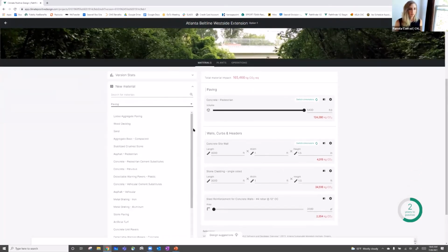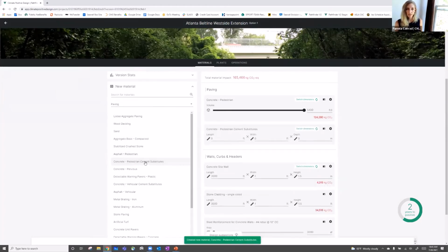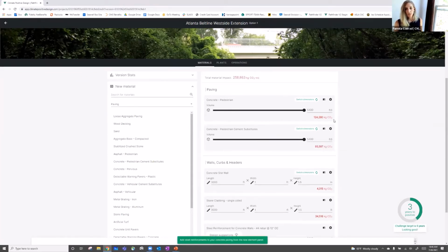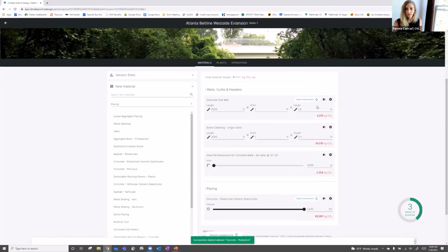And as a quick change for that, we would see that we could potentially, in our paving, use pedestrian concrete with cement substitutions. And if we enter in the same area or volume, what we'd see here, as Kevin was talking about, is the difference in emissions between a typical concrete and one that's using cement substitutions. And so we might want to select this one instead, get rid of this one. And that's a way to start improving that overall impact.